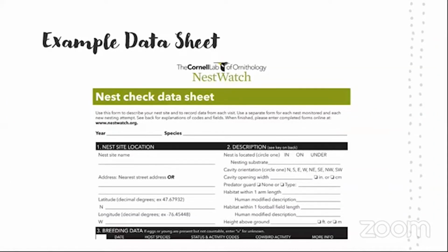And this is an example of what the data sheet will look like. So you'll put the year, the species, a nearest street address or coordinates, and just some information about where you put the box and how wide you made the cavity. And if you do have a question about how to classify the habitat within one arm length, they do have a page where they have directions to what they mean by all of that and all the different codes they mean for putting in those blanks.